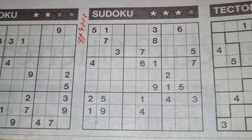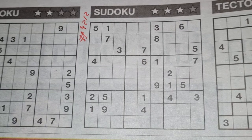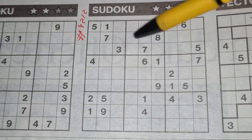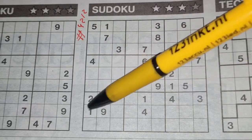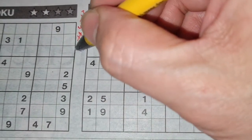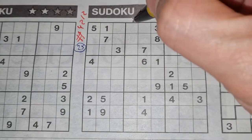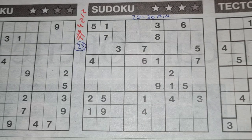So let's get started. And before I start, I always count the printed digits. Let me zoom this. Here we have 1, 2, 3, 4, 5, 6, 7, 8, 9, 10. 1, 2, 3, 4, 5, 6, 7, 8, 9, 10. 1, 2, 3, 4, 5. 25 printed digits. Correct. 3 stars has always 25 printed digits. And for a 3 stars puzzle, I need 20 to 30 minutes to solve. That's my time limit, so let's get started.